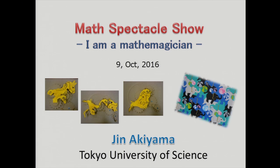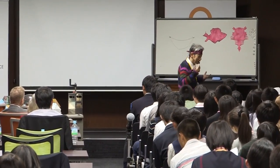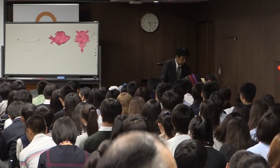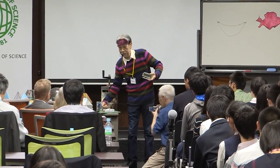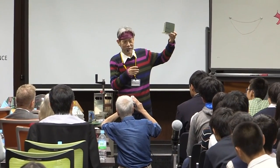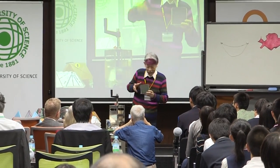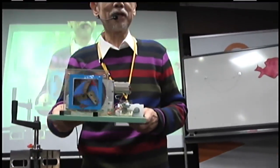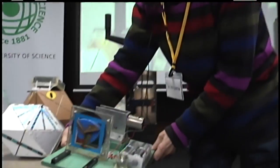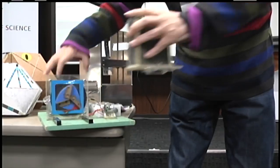a drill. I have a drill here. So this is a drill. A drill is a tool that a carpenter usually has. What kind of shape can you make with a drill? Here is a brick, no hole yet. I'm going to make a hole with the drill. Can you see? I'm going to make the hole in front of you, so please observe.